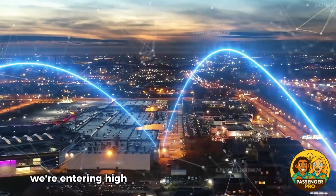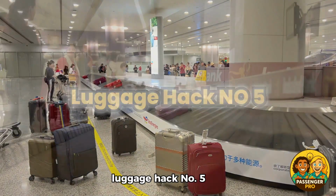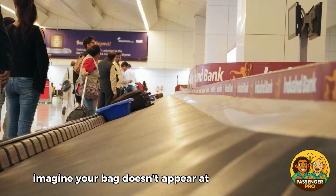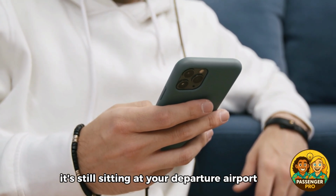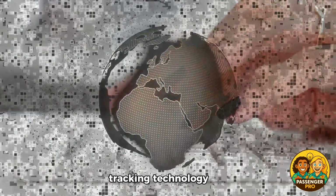Now we're entering high-tech territory with the next one. Luggage hack number 5. Become your own luggage surveillance system. Imagine your bag doesn't appear at baggage claim, but instead of panicking, you calmly check your phone and see it's still sitting at your departure airport. This is the revolutionary power of modern luggage tracking technology.